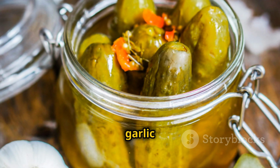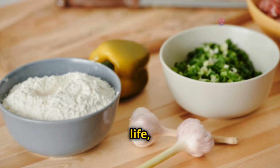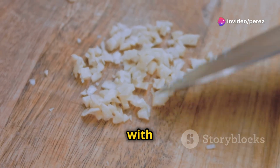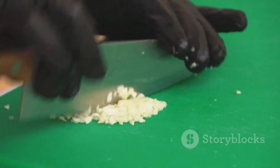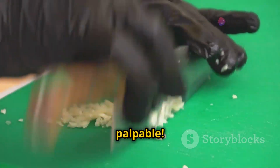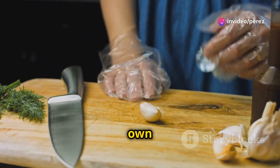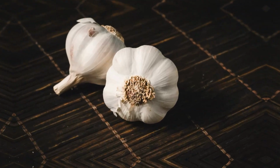Plus, pre-minced garlic often contains additives and preservatives to extend its shelf life, which can detract from its natural flavor and health benefits. Freshly minced garlic, on the other hand, bursts with flavor and aroma, adding a vibrant punch to your dishes. It's like experiencing a live concert. The energy and excitement are palpable, so ditch the jarred stuff and embrace the joy of mincing your own garlic. Your taste buds and your health will thank you for it.